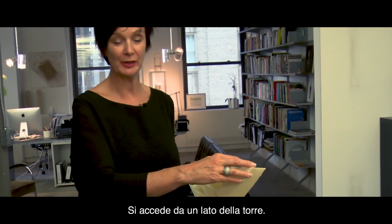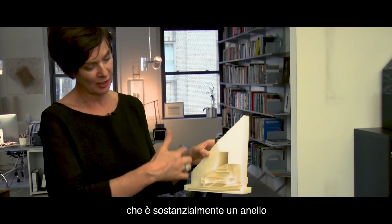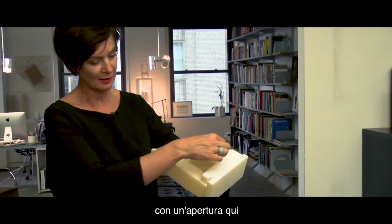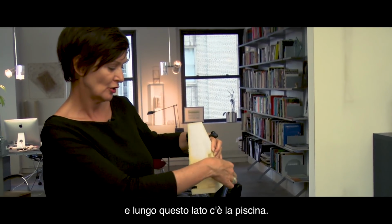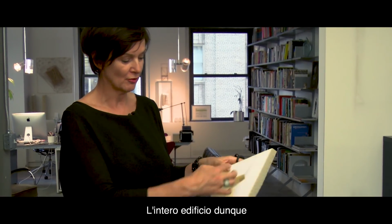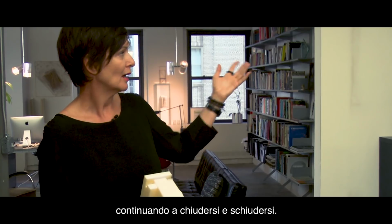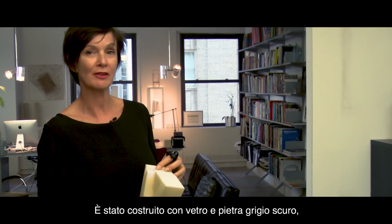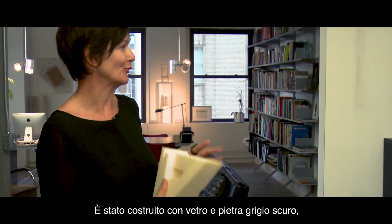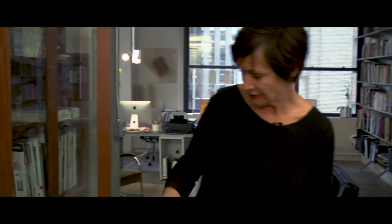essentially we build a full building envelope, and you come in one side of the tower. The tower is kind of a loop with an opening here, and then on this side is actually where the pool sticks out. So the whole thing functions around this opening and keeps folding and unfolding. And it was built from dark gray glass and dark gray stone. So it's a curtain wall with glass and stone, actually not dissimilar to that one.